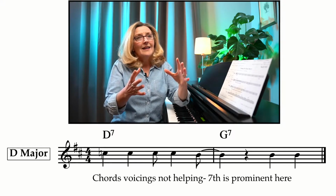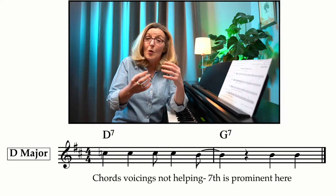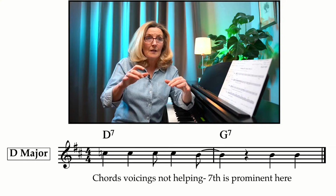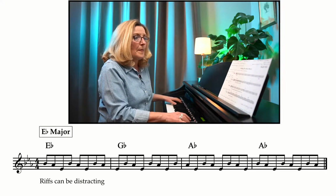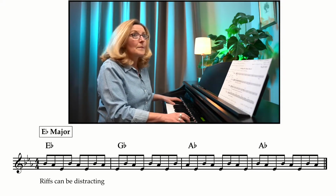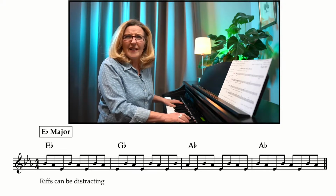Another way that things can be made difficult when you need to find the tonic is if you're working with a piece of music that's got a riff over it. Think anthemic Coldplay stuff. Here goes. So if you hear this, you'll think, where's the tonic?